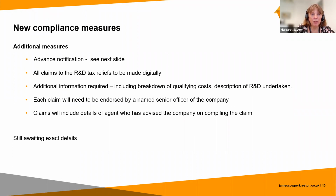And then these are 2 very new things, but this is to encourage people and companies to really engage with their R&D claim and not just put in a number that they don't really understand how it's been made. So each claim will need to be endorsed by a named senior officer of the company. There is no mention of penalties yet in the legislation, but there is a thing called the Senior Accounting Officer rules for larger companies, where again they have to have a named senior officer of the company. And in those circumstances, there can be personal penalties. We're not seeing that yet with the R&D tax relief, but they could always go that way.